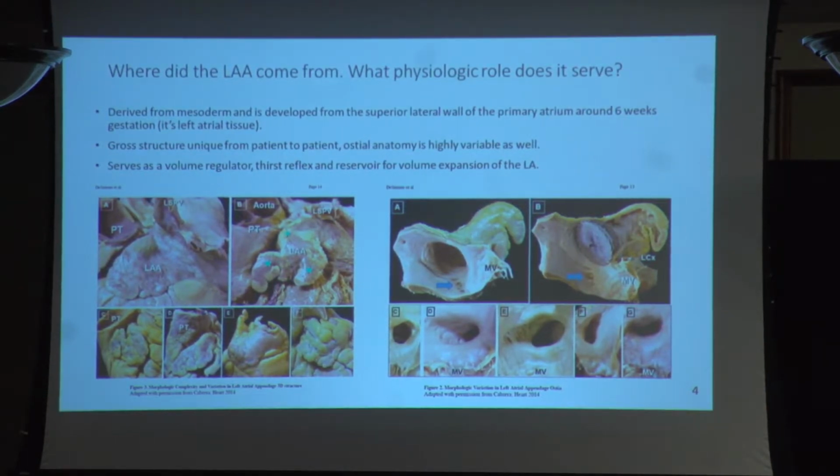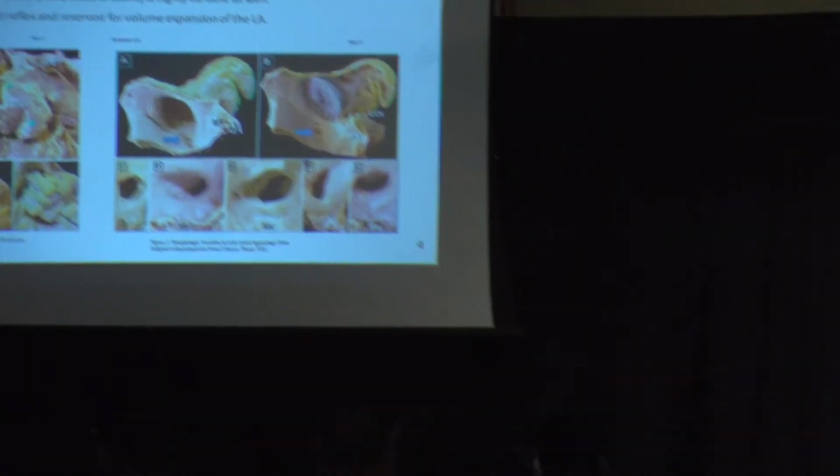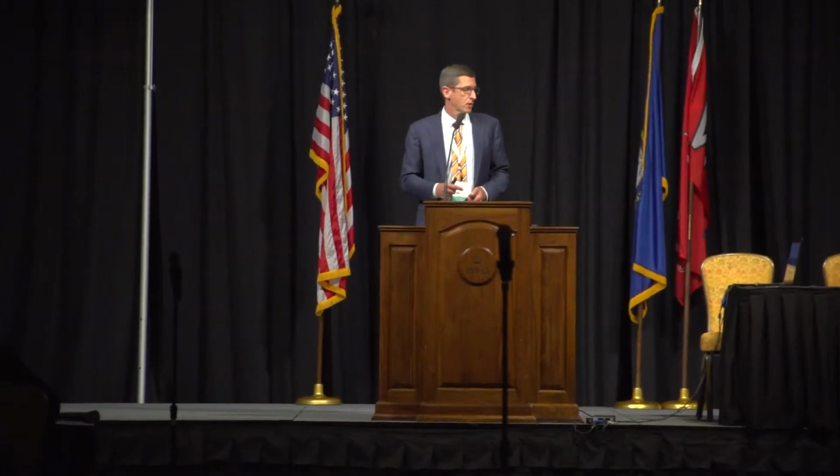Now, it does have some physiologic role, and certainly in heart failure, the thirst reflex is partly triggered by changes in the size of the appendage. The appendage can distend and swell. It's sensitive to volume load. And it is a bit of a reservoir for the left atrium, in that you can accommodate some higher LA pressures by dilating or stretching the left atrial appendage.